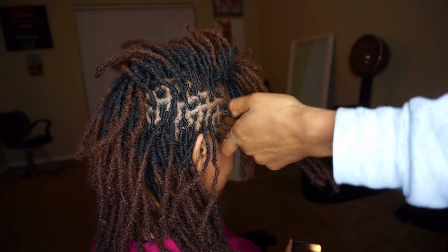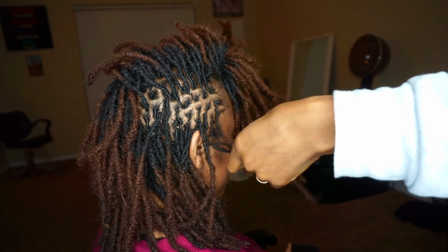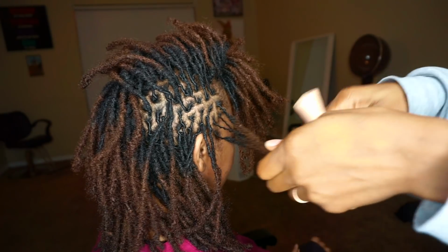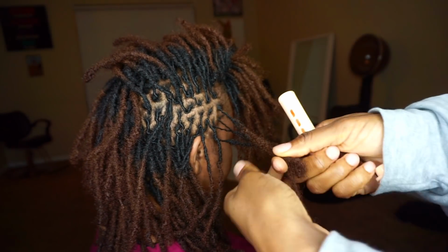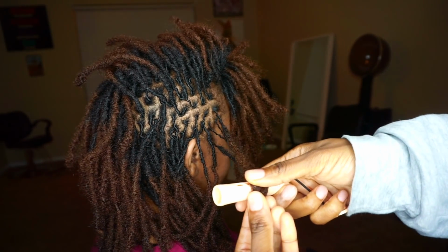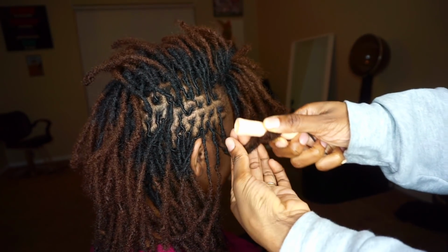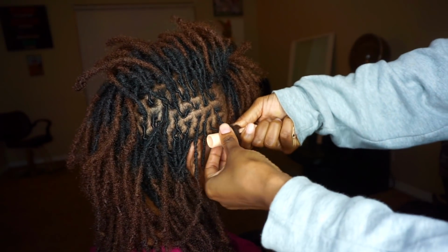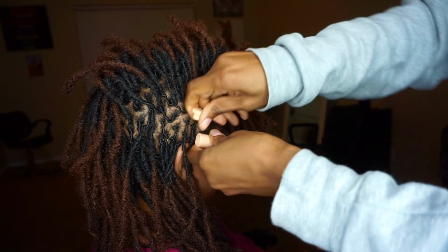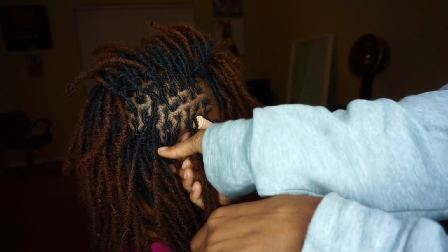After we did the retwist, we went ahead and did a perm rod set, and I'm just adding a little moisture to her hair so when it dries, you're not drying dry hair, if that makes sense. And we didn't sit under the dryer for too long because this was a late appointment and she was tired from work, so we didn't sit under the dryer too long, just enough to achieve some texture, and that was it.